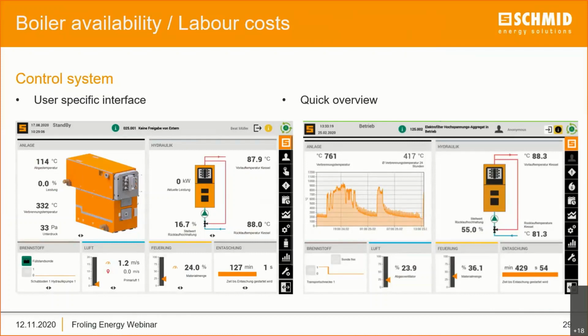In the next few slides, I would like to show some of the features of our control system and its user interface, followed by the remote access ability of it. Nowadays, everybody knows what it means having a simple and practical interface to the machine, using different apps every day on our smartphones. With our new clearly arranged and user-specific interface, the operator gets a quick overview of his firing system and of the specific parameters which are of most interest for him.